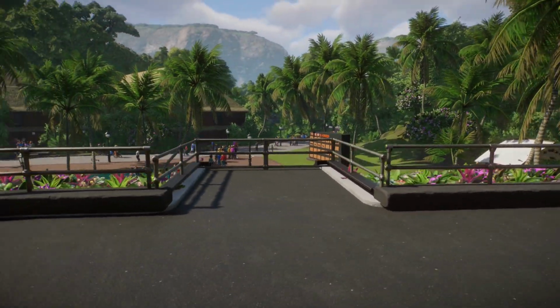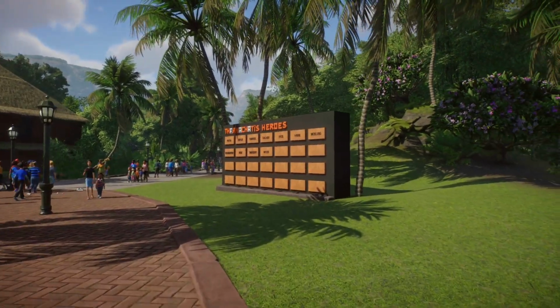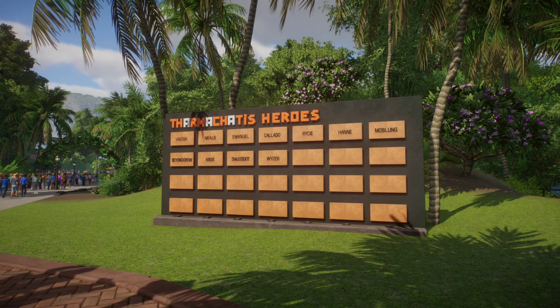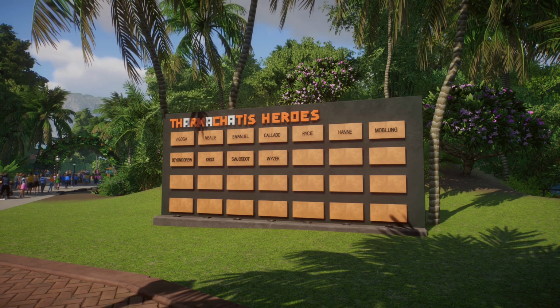So yeah, before we take a look at this area at night, I'm going to show you this, the Tharmachati's Heroes wall. I've had a bunch of people who've helped me with this project, mostly by providing constructive feedback and tips and tricks. Others have provided some workshop items, like Ricey, who has provided a bunch of funds in this park. Other users like Fihoha, Galado, and Beyond Drew have helped me out, have listened to me talk about the park, and have allowed me to live stream this park on their servers, which really helped. I'm going to use this wall to thank people who have left great comments and who've helped me out throughout this whole experience.